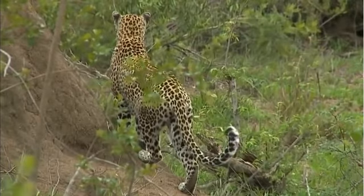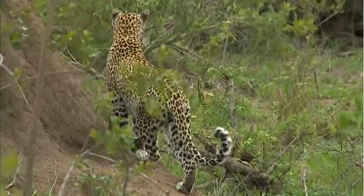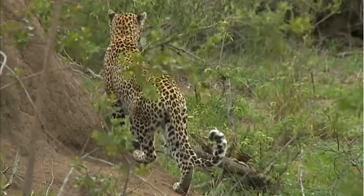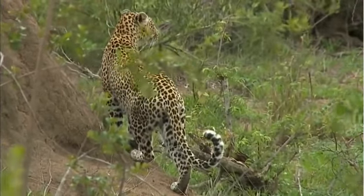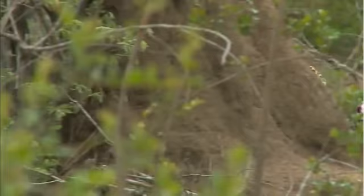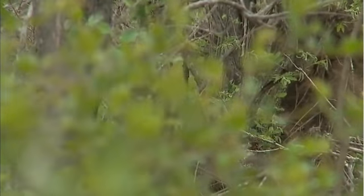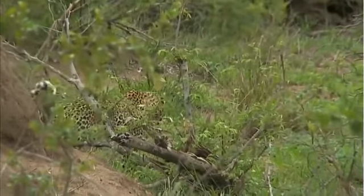The ideal sort of area for it to hunt, lots of broken cover. So leopards are ambush predators. They'll generally stalk within up to about 5 meters and then pounce. And when they do pounce, they pounce at about 24 meters per second. That's around 90 kilometers an hour.